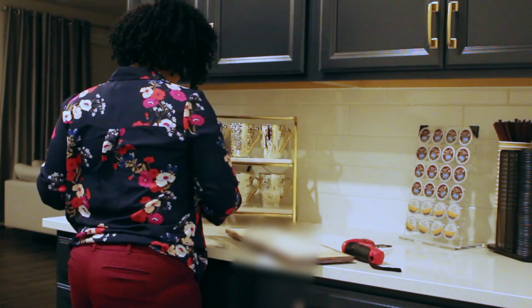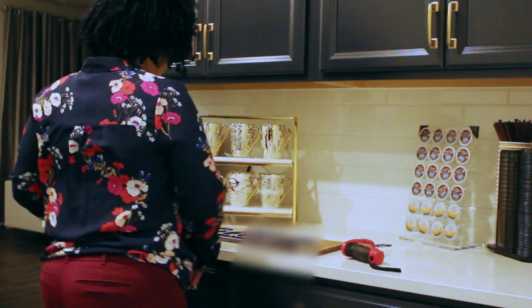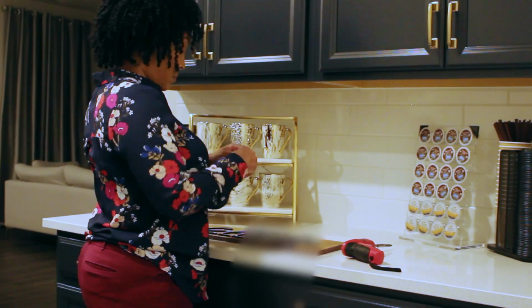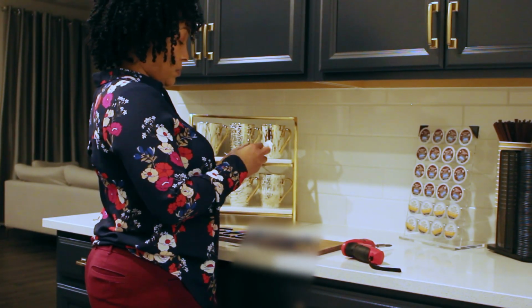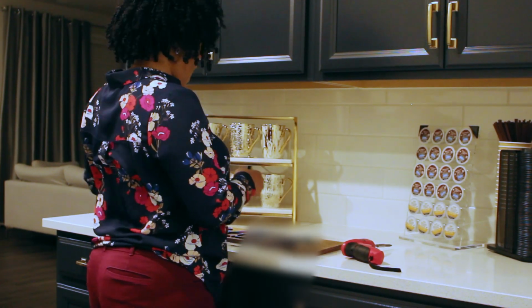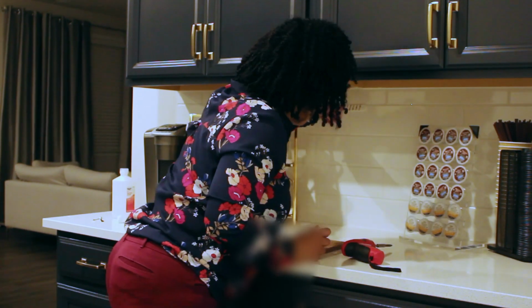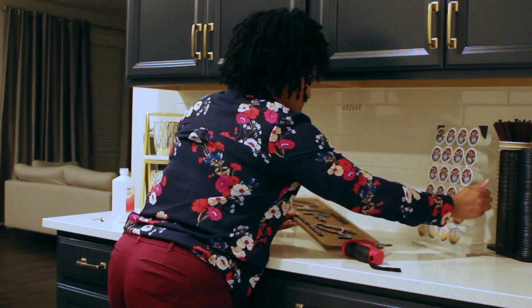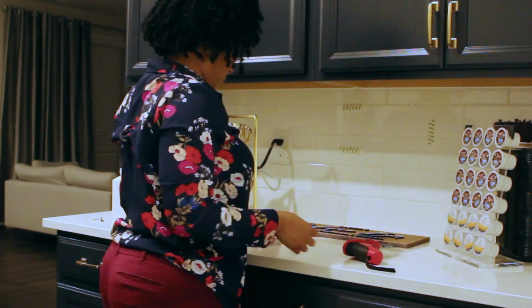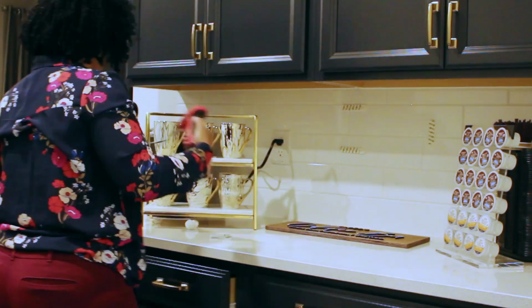All right, so what you all saw me do a little while ago is apply some alcohol to the tile, and that's just so that the command strips that I am using will adhere properly. I did take off the plate on the back of the coffee sign because I am not going to be hanging it on a wall, but these command strips are strong enough for that wood sign. I believe I purchased the sign from Etsy and just had it customized.